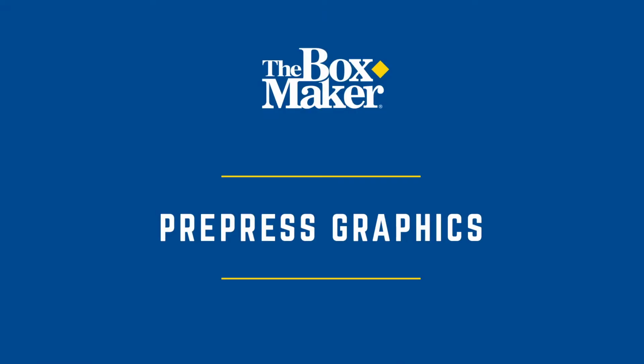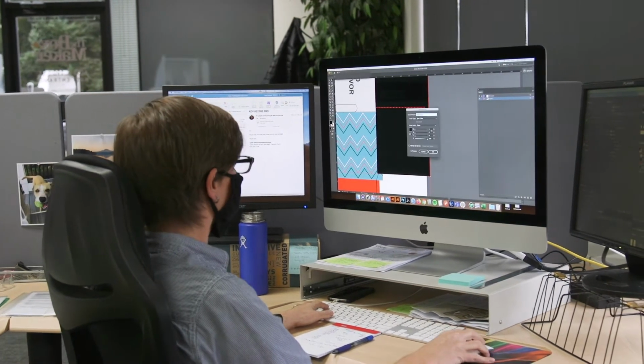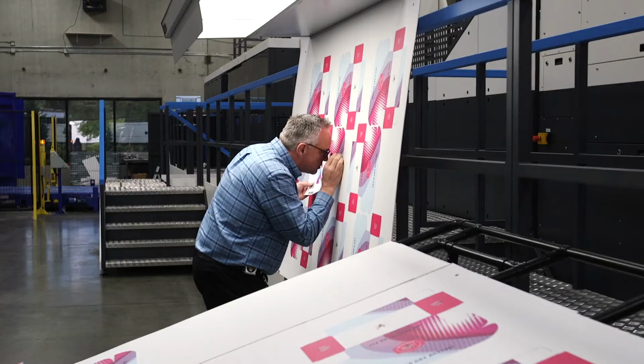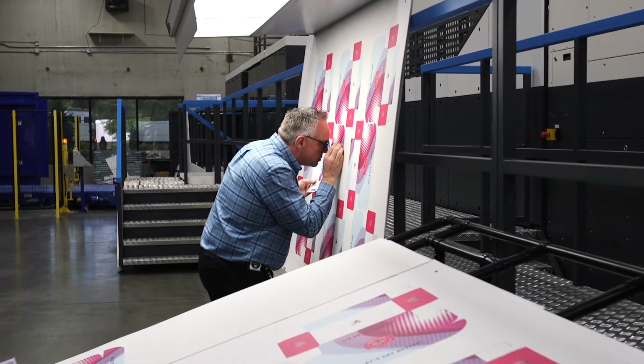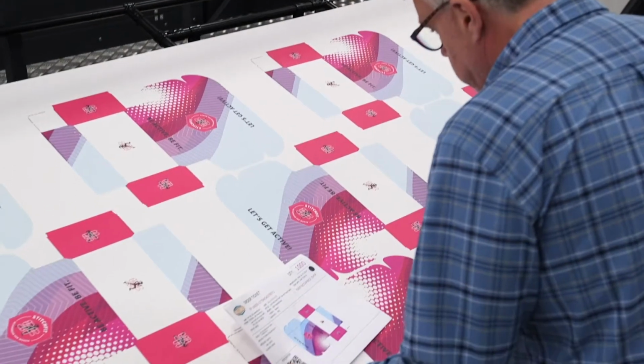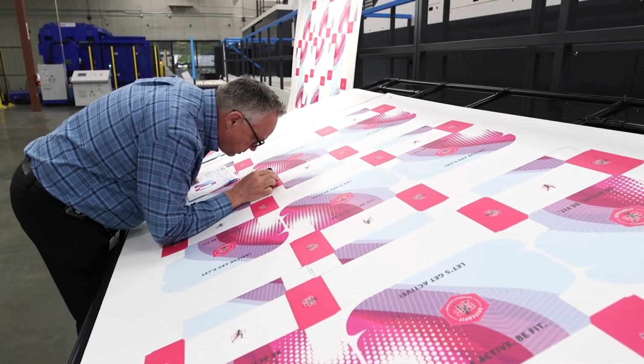If your artwork requires pre-press services, it will flow through our graphics department before entering production. Our graphics department receives your artwork and pre-flights it for production. Our graphics manager works with sales, production, and directly with clients to troubleshoot any potential issues with your provided artwork to ensure it is produced to your expectations.